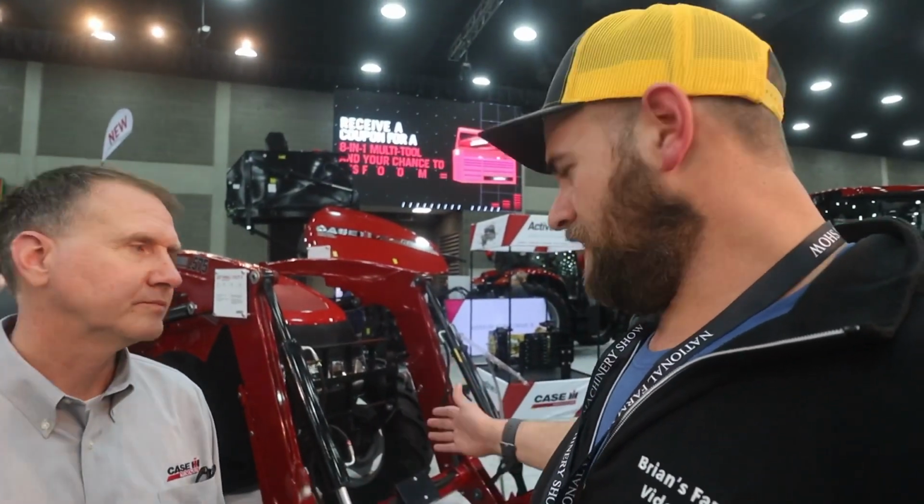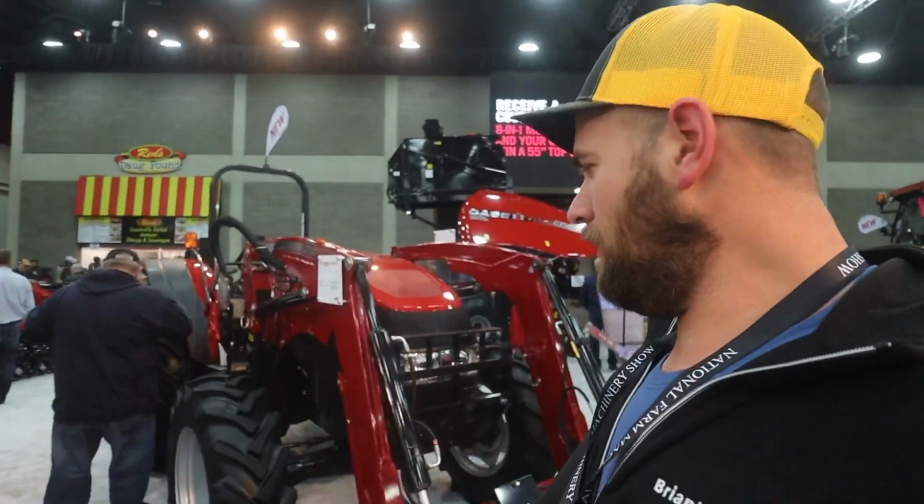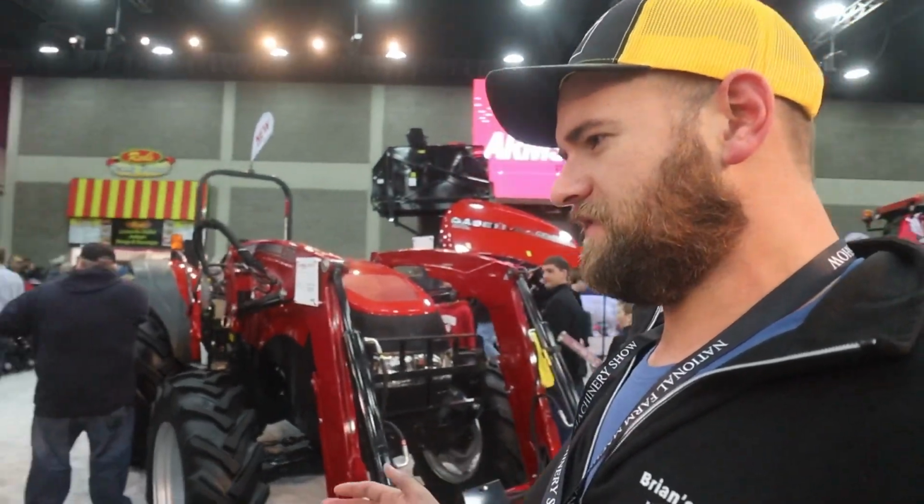I know we do a lot of bush hogging on our farm from time to time. We've got a lot of rolling terrain, so that might be a pretty nice feature to have. We don't really need it to be narrow, especially when we're sideways on the hillside. Right. I see it looks like they can be equipped with a front end loader as well, and then we've also got a cab model over here. Are there any other features unique to this line?